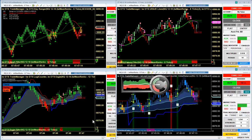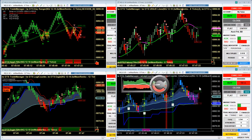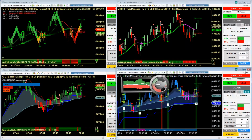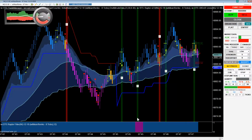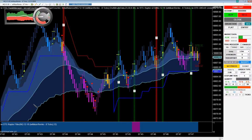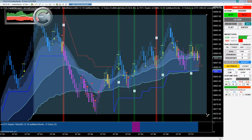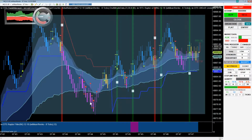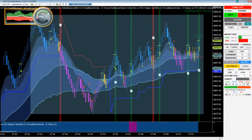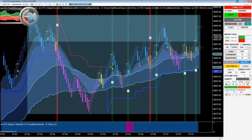All right, back and forth we go. Starting to get a little candy striping. There's the clue that the market's kind of heading sideways. This would be our range if you're watching your trading range. And so depending on how aggressive you want to be, you can look for short signals up here. You can look for buy signals down here.